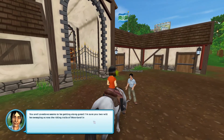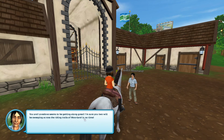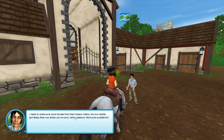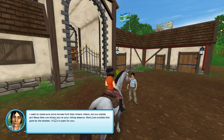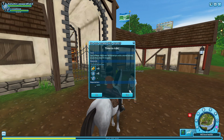I'm sure you will be sweeping across the riding trails of Moorland in no time. I need to make sure more horses find their dream riders, but our stable girl Maya Duke can direct you to your riding lessons. She's just outside this gate by the stables. I'll get it open for you.